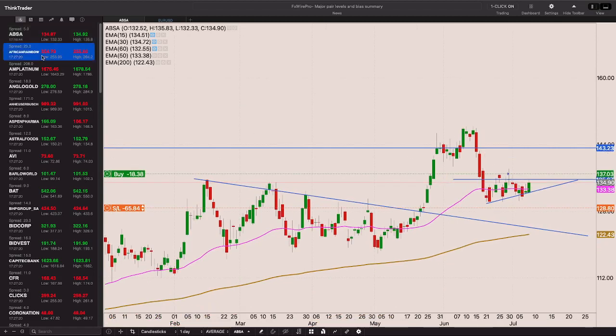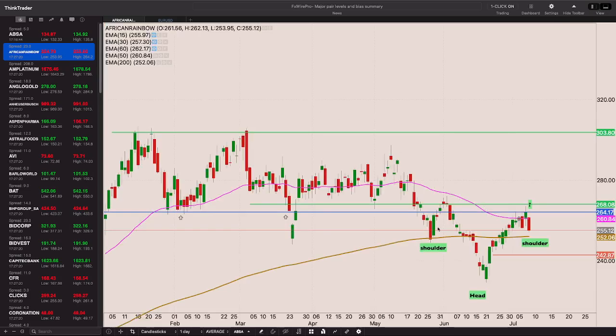Absolutely quite decent. African Rainbow, still having a tough time with that 50 period exponential moving average. Did break above it and close above it yesterday, but looks like it's still finding some trouble breaking through the 50 period exponential moving average. Sorry about that, I just have a little cough. Still forming that right shoulder, probably to test the 200 period exponential moving average.